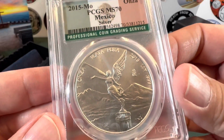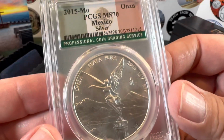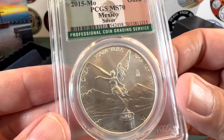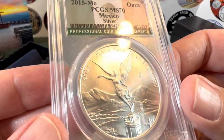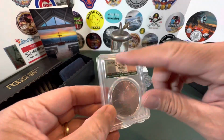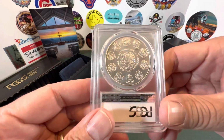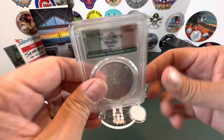2015 from the Mexican Mint, of course. A 2015 PCGS MS70. Perfect Libertad right here. Love the flag up there. Very gorgeous. And yeah, spotless, beautiful.